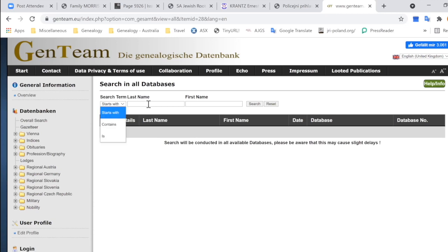But let's put in, what will we put in here?